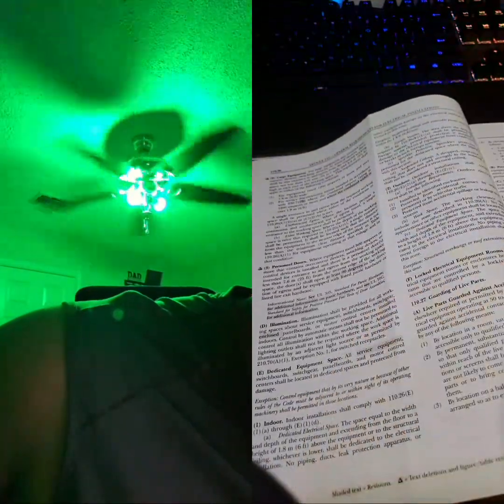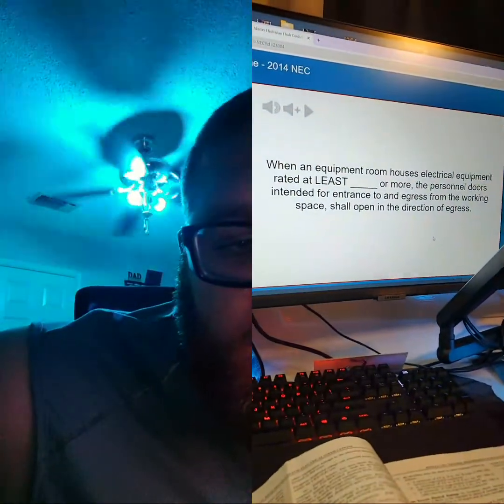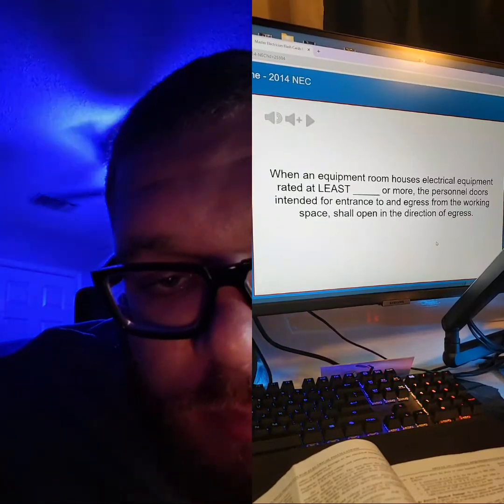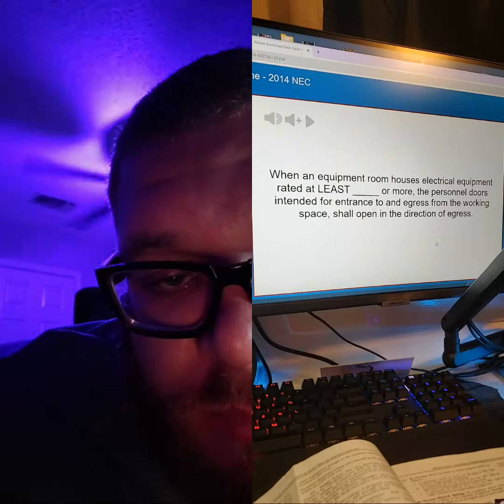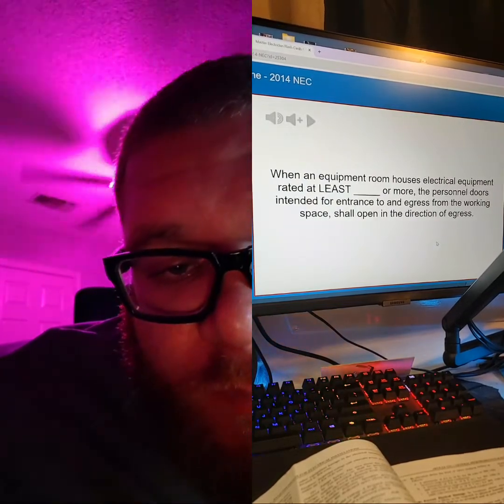See where it says personnel doors? Where? No, I don't see that. In the question, it says personnel doors. Okay. So we're looking for the personnel doors intended for entrance and egress. So we know that we're going to find that portion of the code in there.